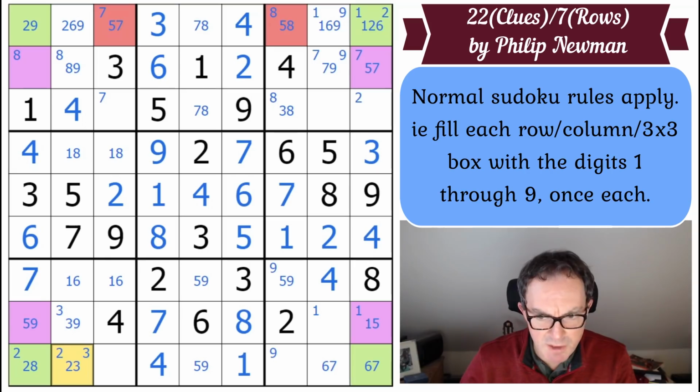2, 3, 5 and 8 I think are the options. The X-wing on 5s doesn't affect this square. Oh, that 5 does though. So we'll take that. 2, 3 or 8 into this square. 2, 3 or 8. Which must be close to cracking this, is it? 2, 3, 8.